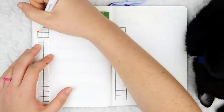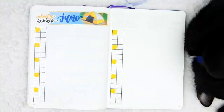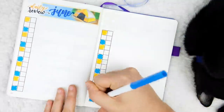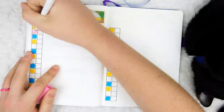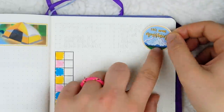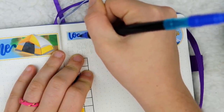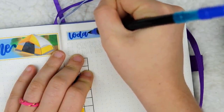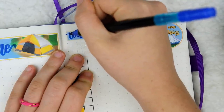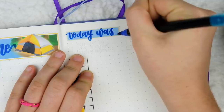I'm then going to go in and fill in all the squares on the left, alternating colors with the same yellow and pink Crayolas from before, as well as this bright blue to match the header. I'm then going to the top right to create my key, which will have 9 different colors to describe how my day was. So the idea is that throughout the month, I will then fill in the second square next to each day with whatever color corresponds to how that day went.